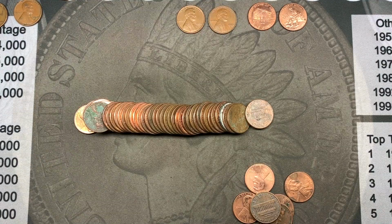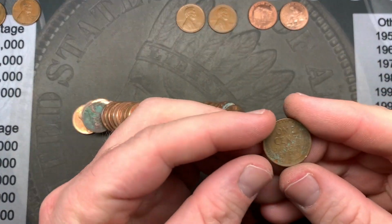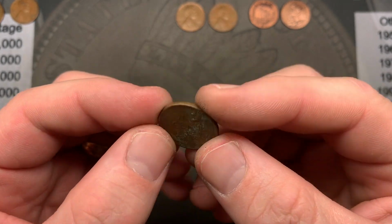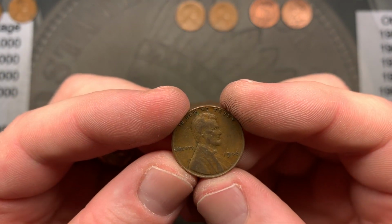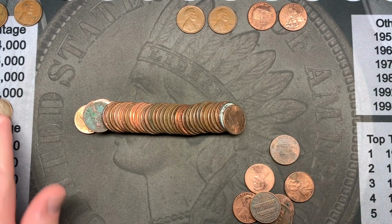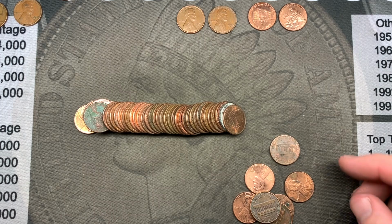All right, we are on roll 48, and we have another Wheatie. And it's also reverse up, so we get to do the reveal together. Let's check this out. And it is a 1946 Philadelphia. Super common, but it's still a Wheatie, and we will take it all day long.